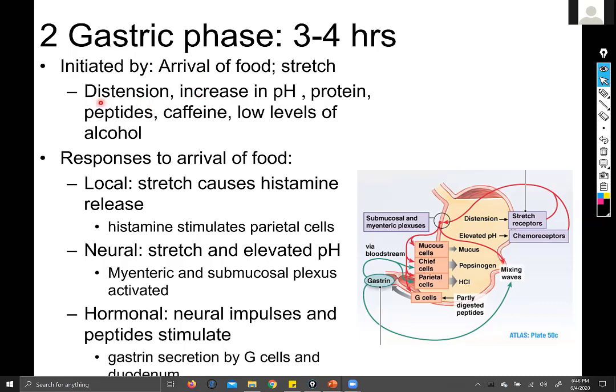So distension is one, that's the stretch receptors. Also an increase in pH. If your stomach has been filling with acidy water and then you eat food, odds are the food is not as acidic as the water, and so you're going to see an increase in pH as the stomach fills up. Protein and peptides as well. Caffeine and low levels of alcohol. This is why bars a lot of times serve food, because people that are imbibing will often want to eat.